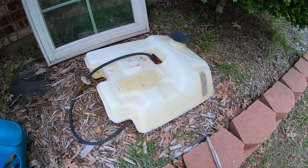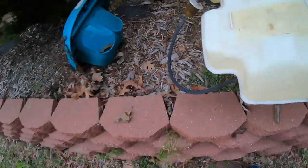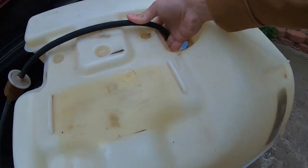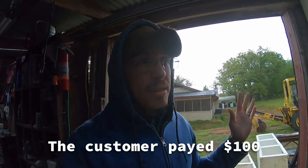Right, so it's a Monday morning, and I think I may have someone coming from a ways away to buy this gas tank today. All right, so the customer took the gas tank earlier today. He seemed to be pretty happy with it. He drove a long ways to get it.